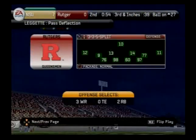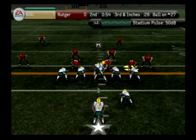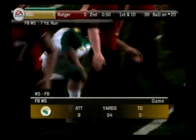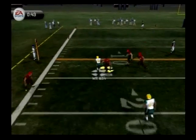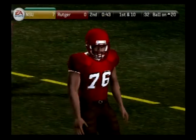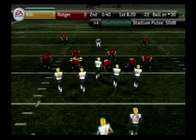Incomplete pass, number 9 on the coverage. Third and inches, ball on the 27-yard line. Number 5, the ball carrier, 7-yard gain on the play. Holding on the offense. 10-yard penalty, still first down. First and long, ball on the 30-yard line.